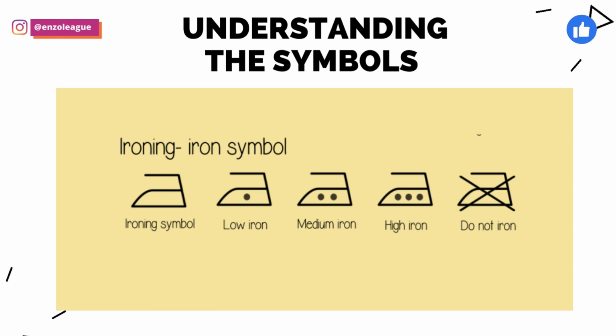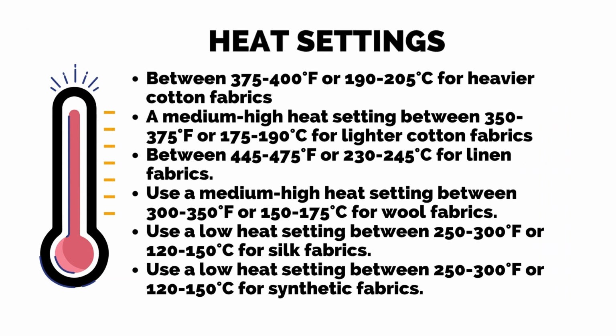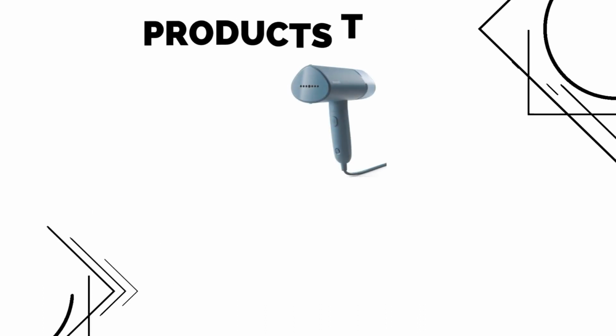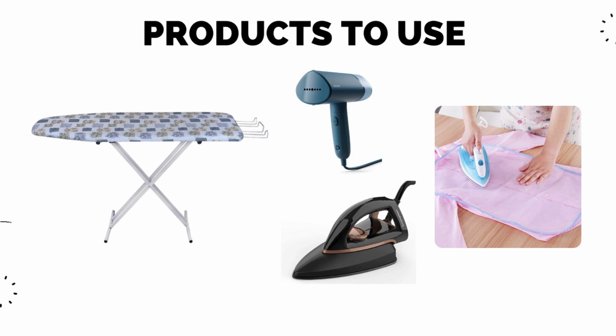Familiarizing yourself with the ironing symbols on your garments can also help you better understand the process. Also, make sure you know the heat settings before you begin. Additionally, you may want to consider using certain products that help.